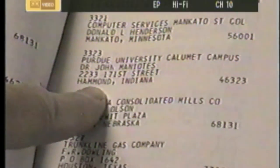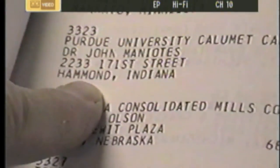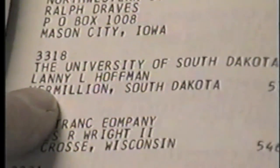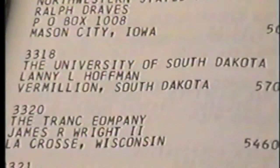Here are all the installations, government agencies, universities, industry, et cetera, who had 1620s. This is a list of folks that had 1620s. So who knows if they've got one left in the basement. I wanted to find out who was representing user 3323, and user 3323 is Dr. John Matiotis, yours truly. So here I am, at Purdue University, Hammond, Indiana. It gives names of other people. For example, Lanny Hoffman represented the University of South Dakota. He did a lot of work on the 1620. We have some of those contributed programs. So this is how you will find them.